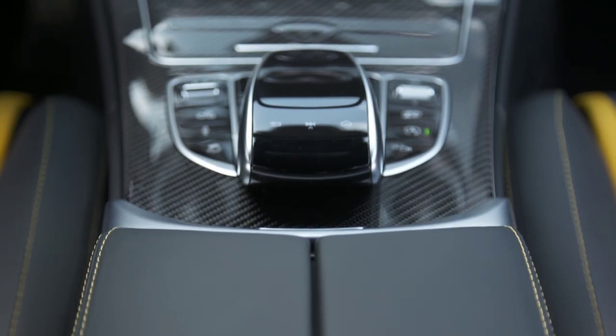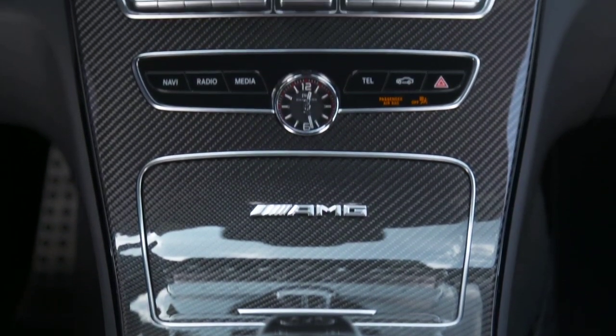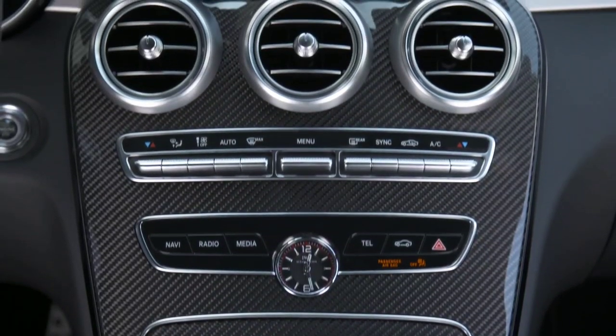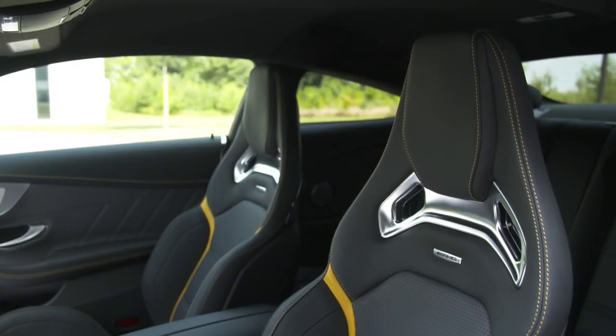The list of safety systems offered as standard includes attention assist, active lane keeping assist, speed limit assist, front and rear parking sensors, reversing camera and active distance assist Distronic technology, Western Europe only.